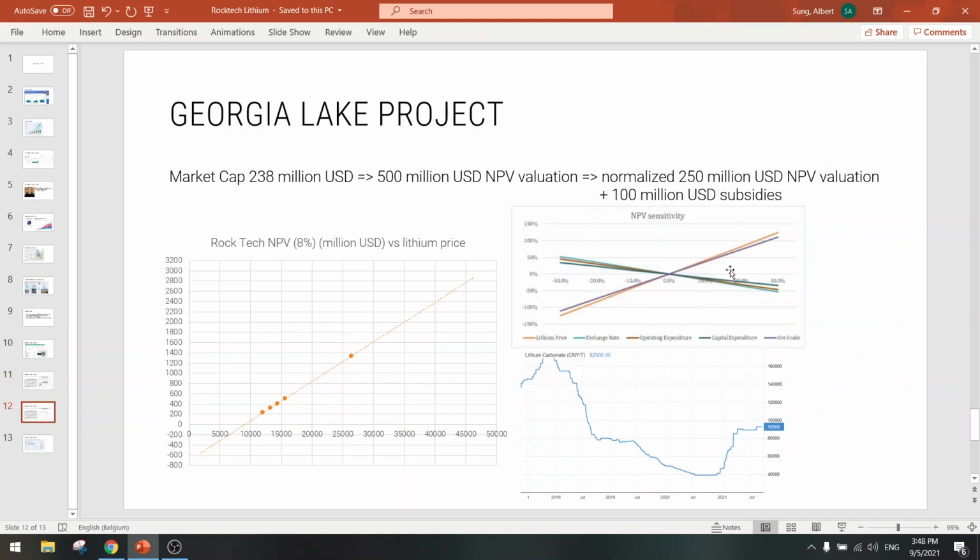Now, what is the sensitivity to the price? Very important. When we go up 10%, then the NPV goes up 40%. So there's quite a lot of leverage on this company. And this is charted here. As you can see, we are now at 92,000 yuan per ton, and that's about 15,000 USD. Now, if we go from here to the highs in 2018 at 170,000 Chinese yuan, then this is about 80% higher.